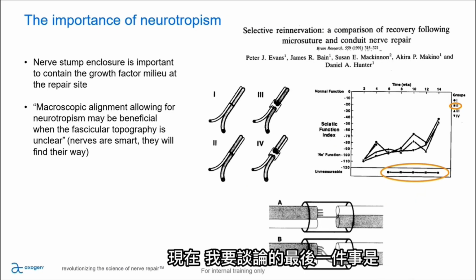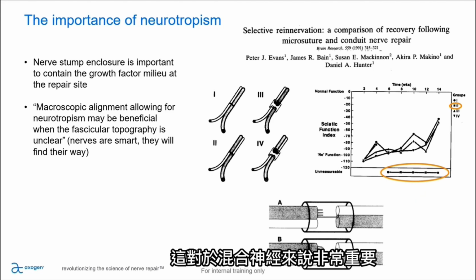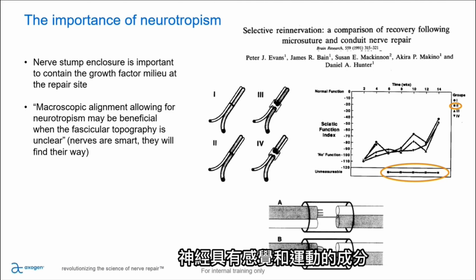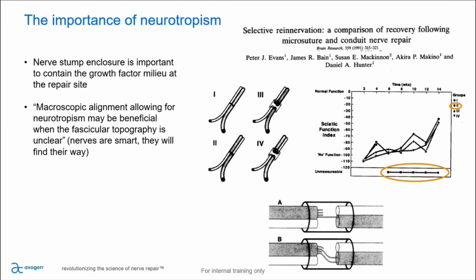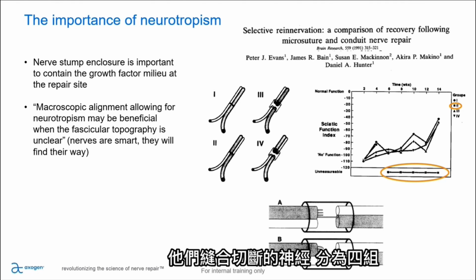Now, the last thing I'm going to talk about is this idea of neurotropism, and this is really important for mixed nerves, so nerves that have a sensory and a motor component. And this is a really interesting study that was done by Dr. Peter Evans. What they did here is they took a mixed nerve and they cut it, and they had 4 groups.